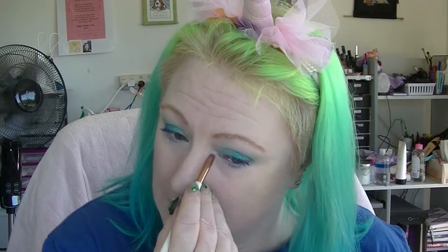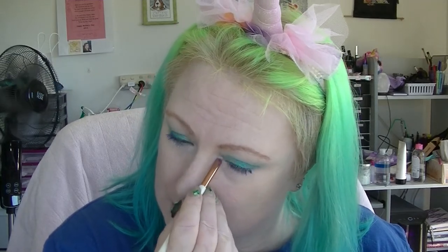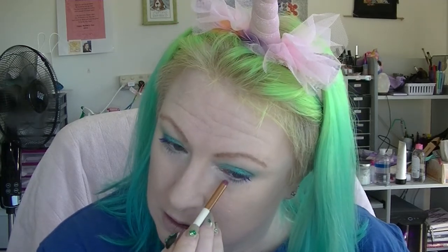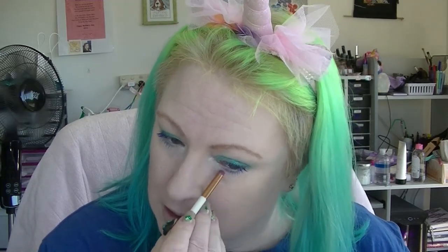And I'm sorry if you keep hearing a weird sound. My hand keeps hitting the microphone because it's literally right in front of me. I'm putting a bit of that into the tear duct as well. This is a very green look with a touch of blue. I'm just going to put on another coat of mascara on my top lashes.